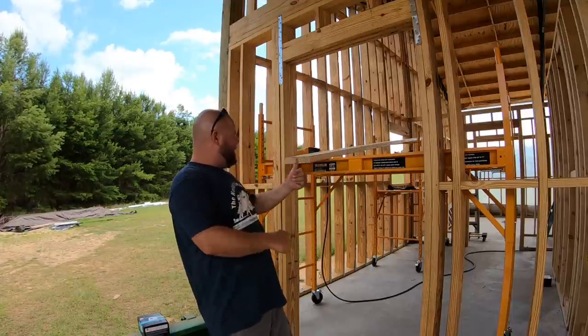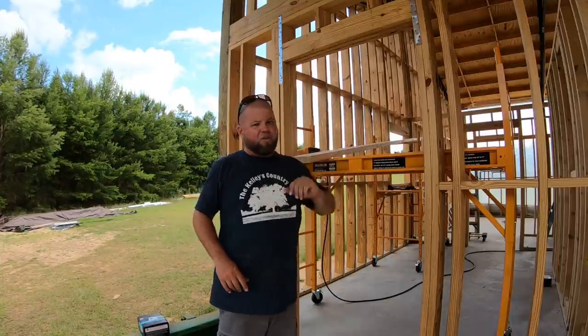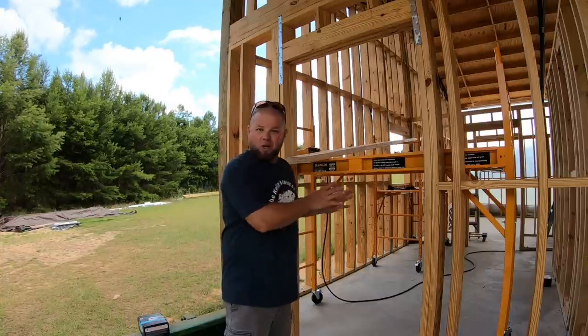I'm looking at it right now. The crown is that direction. That's what I'm going to face up. I'm going to do that for every single rafter throughout the house. Chances are the majority of these are going to have some sort of bow to them whenever you get wood this long.